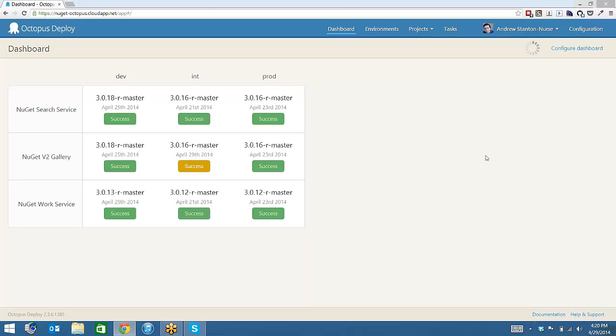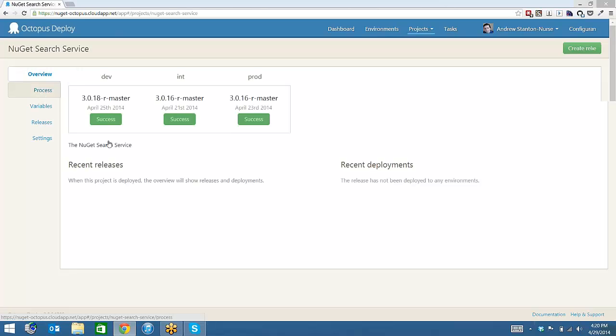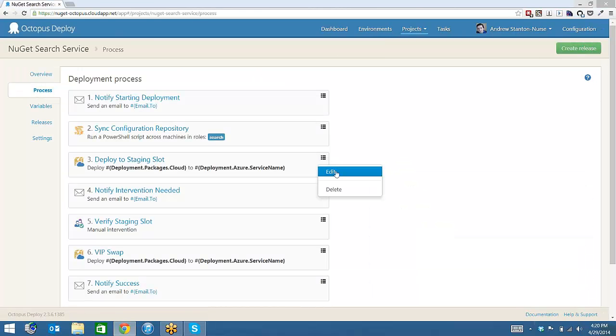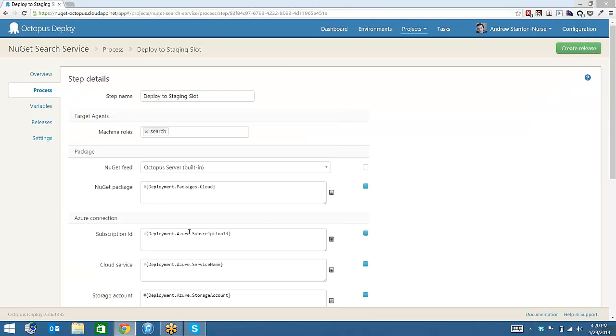So we have a variable set that contains a variable called, in fact, I can take a look at the thing. It's called something like deployment.subscription ID, which is the ID of the subscription to deploy to. And then in our variable set, we define that variable, and in dev it points to subscription A, and int it points to subscription B, and so on. Nice. So they're all defined in one place.